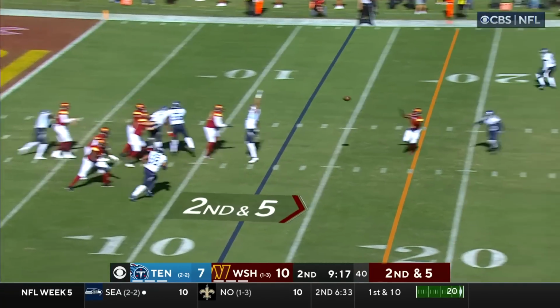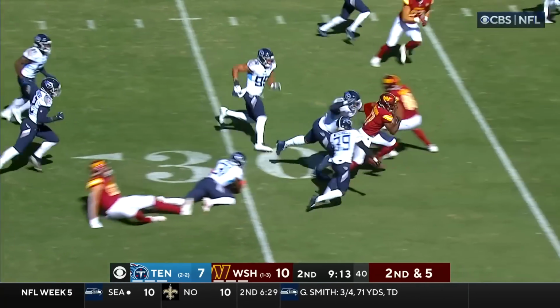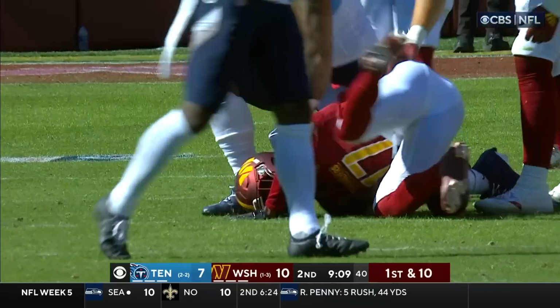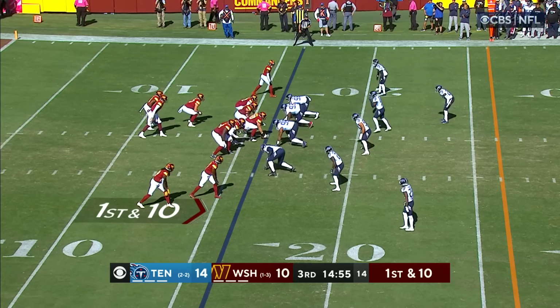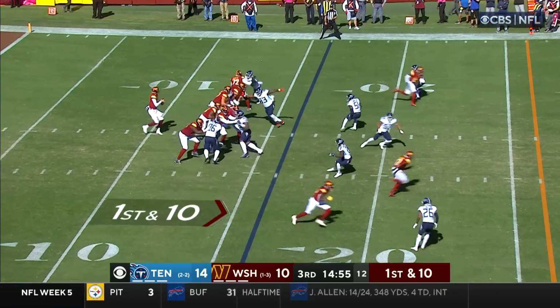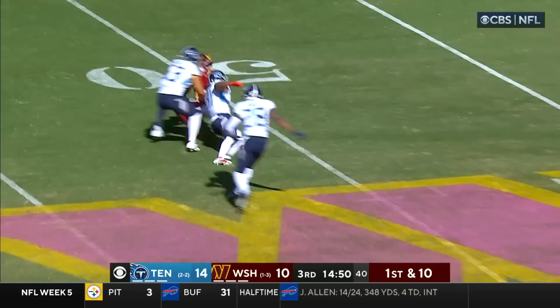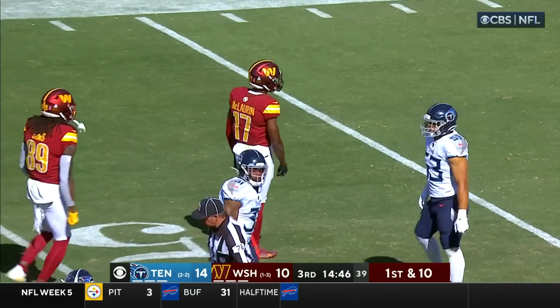2nd down and 5. Wentz over the middle, and that pass is caught by McLaurin. Breaking tackles. First down, and still going. Finally, Jeffrey Simmons makes the play after a 25-yard pickup. Wentz to the air on first down. Deep shot down the middle. McLaurin is down there, and it's broken up. Did he hold on? Yes, he did.